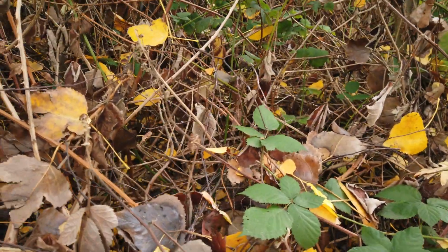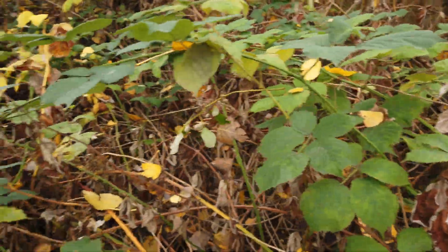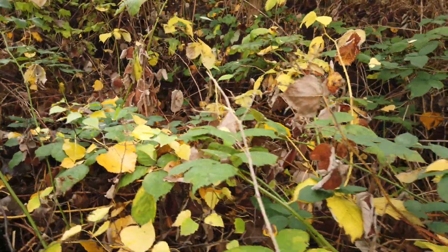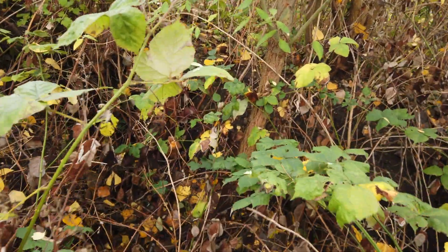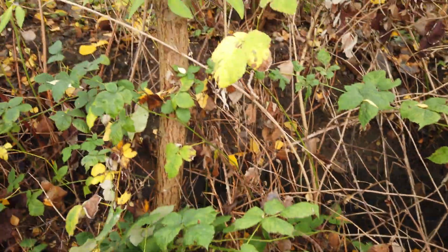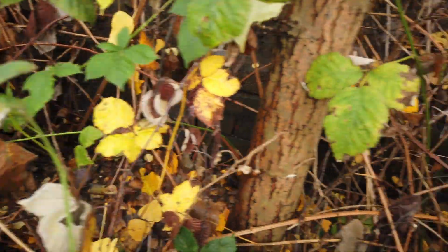That's not going to come up well on the camera. I can see the platform edge. So maybe we'll come back in the winter when all this is gone. Yeah, I can definitely see it through there. Shut this down a little bit. There we go. Through there, look. Platform still there.